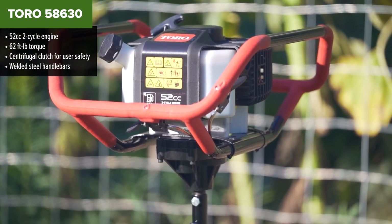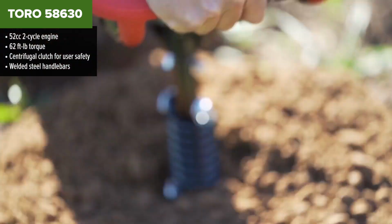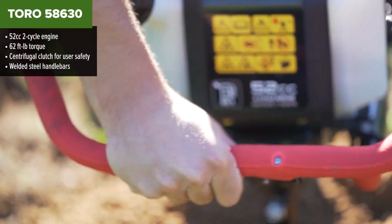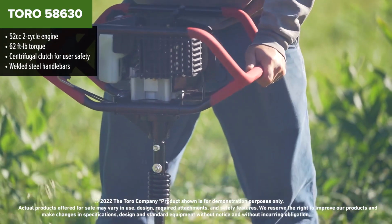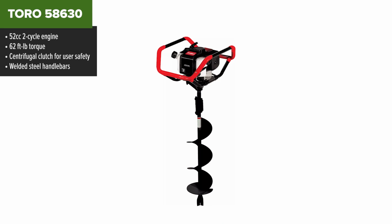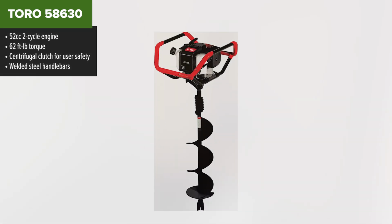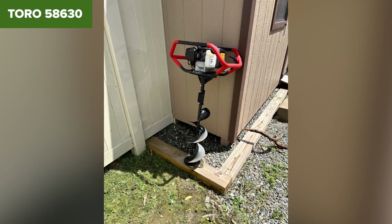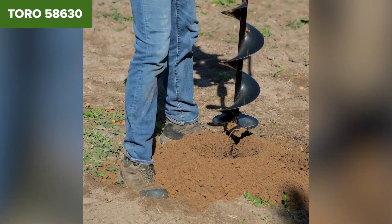Finally, taking the crown as the best gas-powered earth auger of 2025 is the Toro. With its powerful 52cc engine and impressive 62 foot-pounds of torque, this auger can dig through virtually any soil type with ease. Its centrifugal clutch enhances safety, while the welded steel handlebars ensure long-term durability.